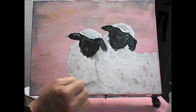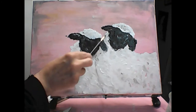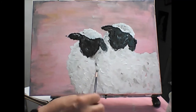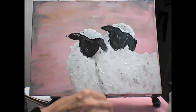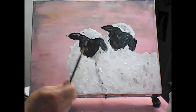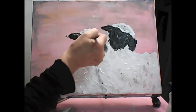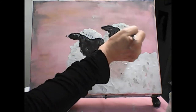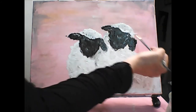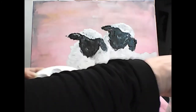Just gonna shape his body with whatever little leftover black I got on my brush, just so you can kind of see. And I'm nothing neat about it. Now you can see separation between the two cheeks. They're so cute. They're totally cute. I'll put some black in his hair. His wool. All right, clean off the brush.